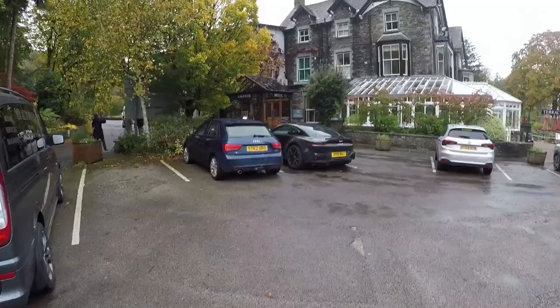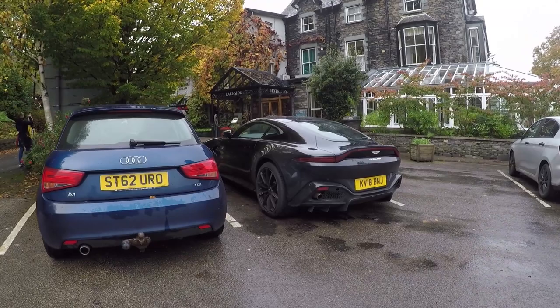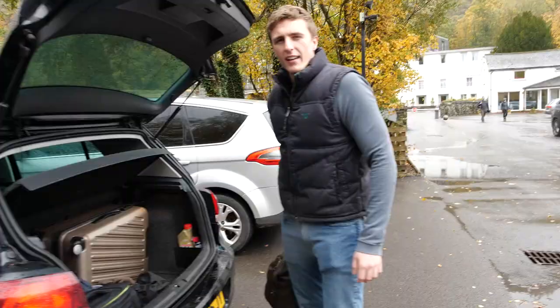Just feel like, because this is obviously still a car channel, it's worth mentioning this Aston Martin Vantage that looks like it's got bald tyres on it here. Still very nice.